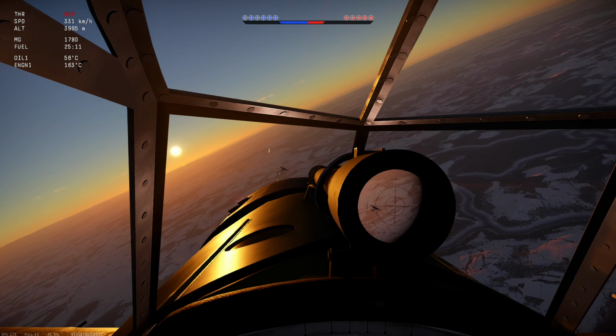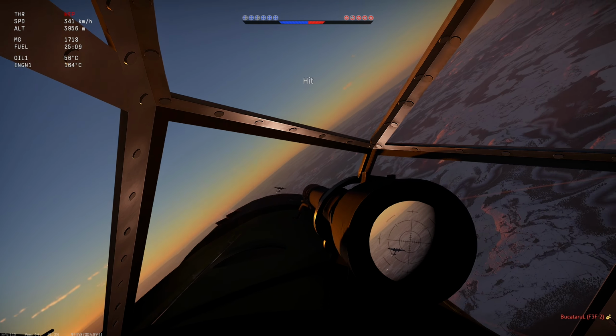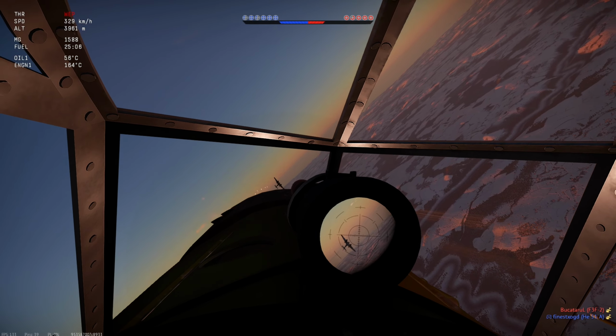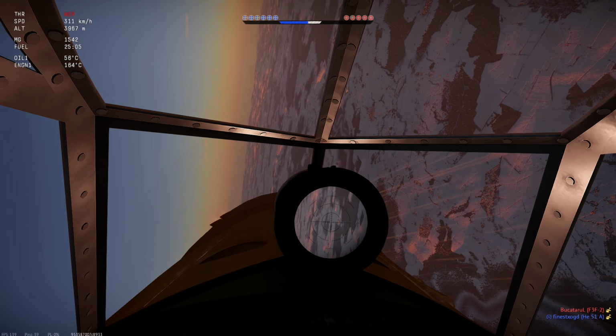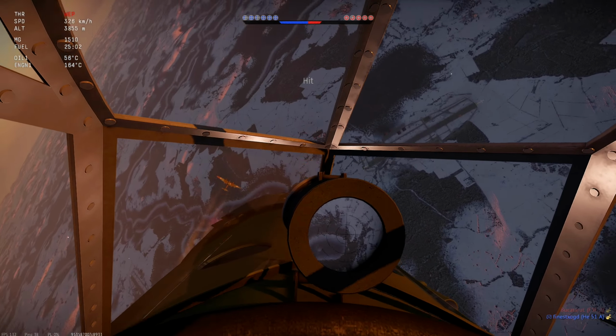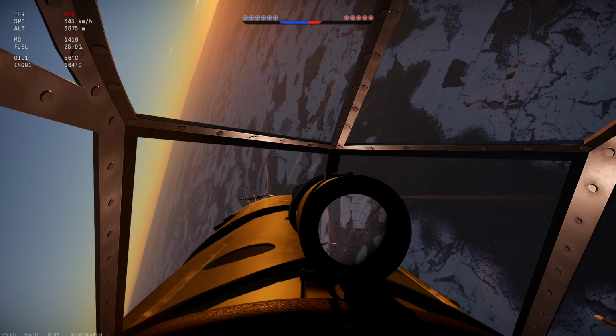This one's from the Chinese tech tree, Type 5, with a closed cockpit, telescopic sight, which is a little bit of a pain in the ass. Trying to shoot people, especially in a twisty-turny dogfight like here against this French light bomber.